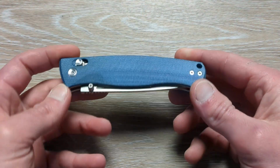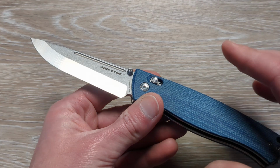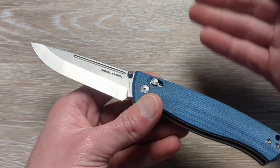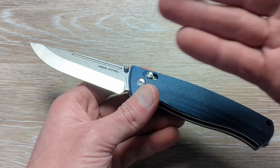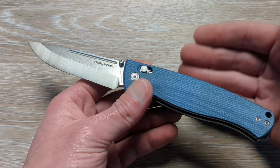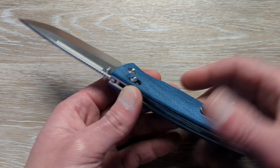So first off, to kick us off, we have the Real Steel Pathfinder. And what makes this knife extremely unique is that it has a Scandi ground blade. Scandi ground blades are not unique in themselves, but they are very unique to be found on a folding knife. There's very few folding knives out there that do have a Scandi ground blade. It's typically something that is found on a fixed blade for outdoor bushcraft style of use.